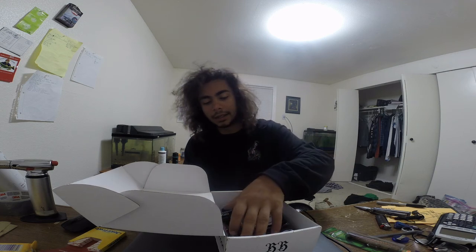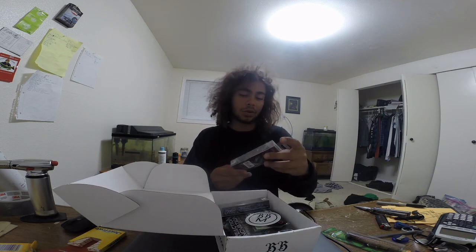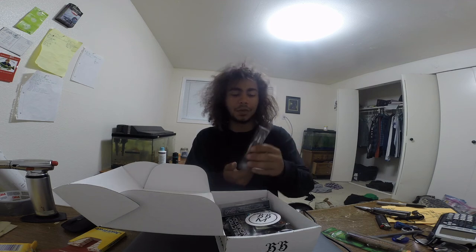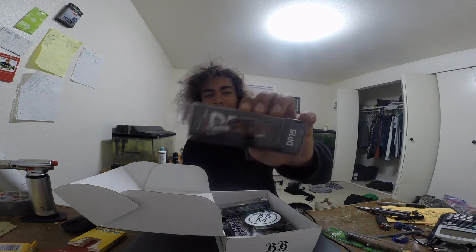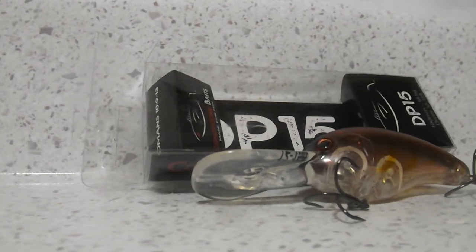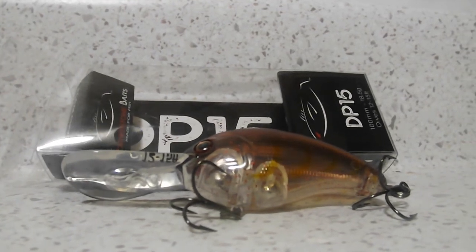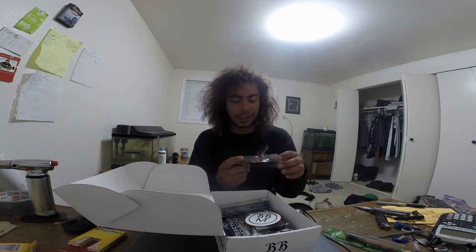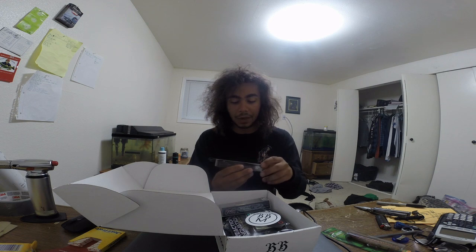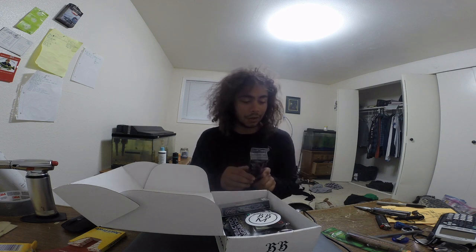All right, next up we got, wow, a DP15 by Cornerstone Baits. So this dives 12 to 15 feet. It's a deep diving crankbait. It's got a black back with a lighter red stripe, and the bottom seems to be just about completely clear, with some little yellow accents as well. But again, dives 12 to 15 feet. The actual color on this is Ghost Arby Craw.